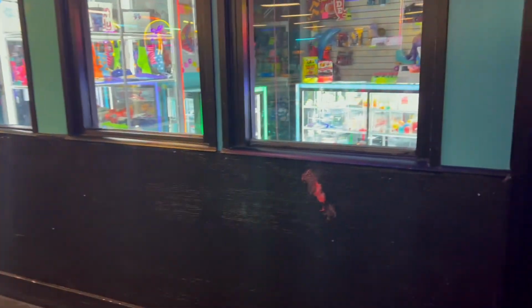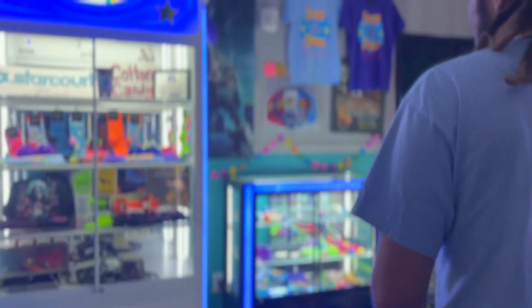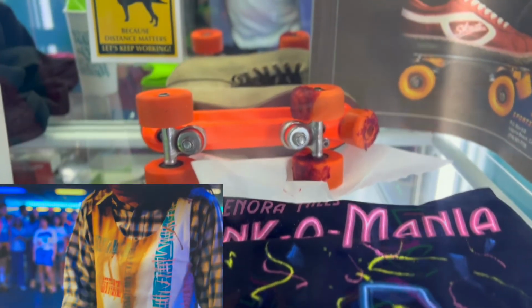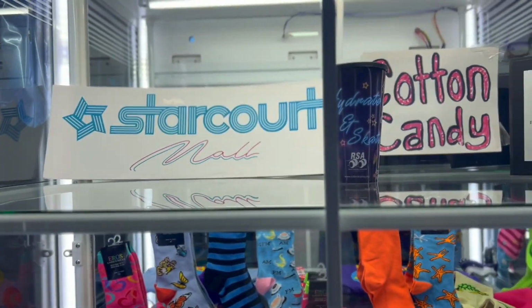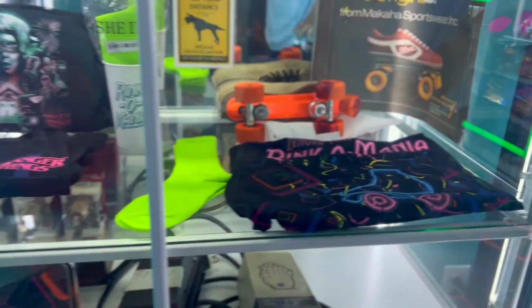All right, so what are you showing me here? Well, it's a little showcase of some things they left behind during filming. Nice. They got the skate they hit with Millie Bobby Brown. Is that the skate? Yeah, that's the actual prop. Whoa. And then they even have some rinkomania cups they left behind. The Starport Mall sign. Wow, dude, that would go for some money. Probably. Yeah.